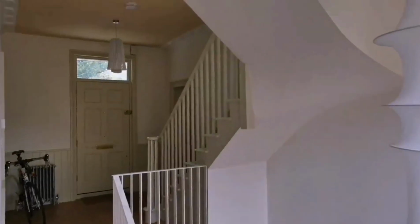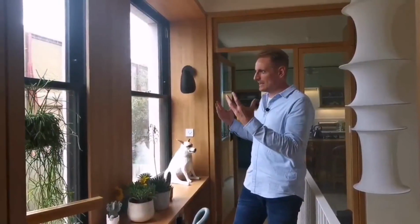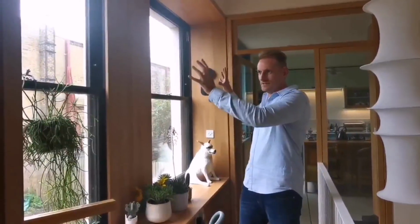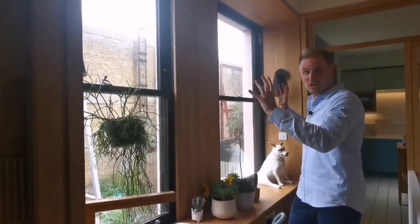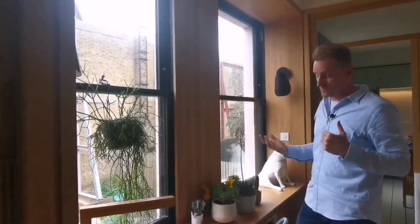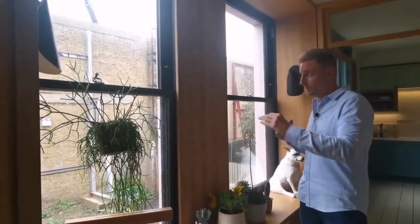So the interesting part during the initial feasibility study, we had to be careful with what this opening would look like. Because this is a locally listed building, we couldn't necessarily make one large opening onto the garden, which would have been nice. So we had to keep the traditional proportions of a sash window, which they are.